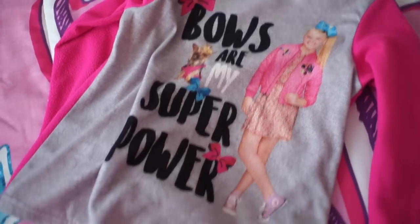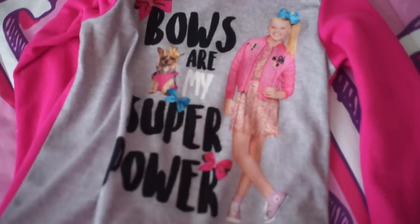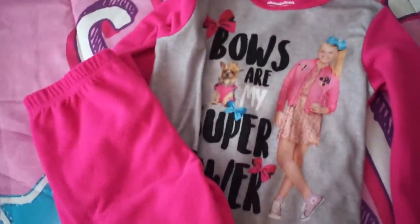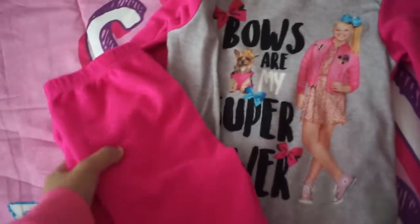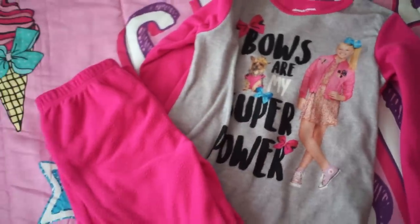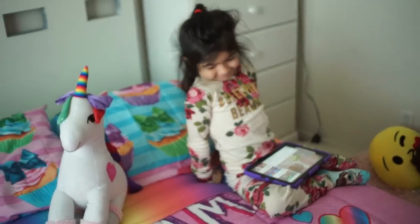It's so cute. Alright, so I got her pajamas out because I wanted to put them in here because this is one of her favorite gifts. She really loves these pajamas, and so I didn't want to leave them out of the video. She got these JoJo pajamas, and she's been wearing them every night since she got them, so I had to wash them. They're finally out of the washer, but this sums up what Naraya got. Naraya, look. This sums up what she got for Christmas.